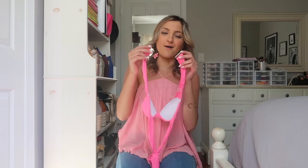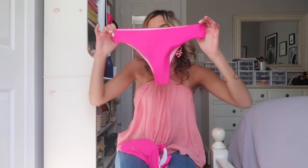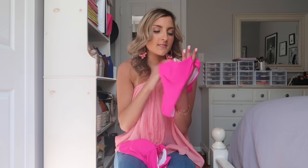I think it's a little bit more secure, and it keeps you feeling like, oh, my top isn't gonna fly off. So next up, I have this hot pink swimsuit. This one's adorable as well. This one I got in a size small, and the bottoms look like this.